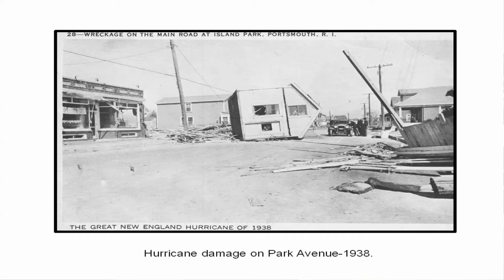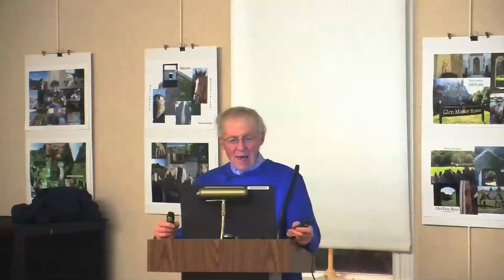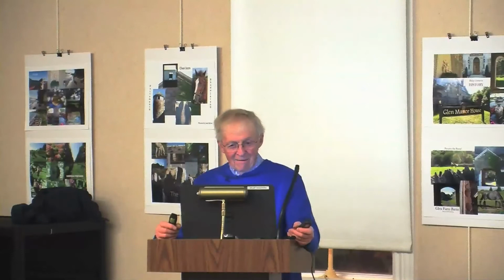One family in Common Fence Point was concerned because the water was rising, so they got up on the roof of their house to save themselves. Well, the roof broke off of the house and floated out into Narragansett Bay, where they came fairly close to a Navy ship that was riding out the hurricane out there, and the sailors rescued the three people that were on it.